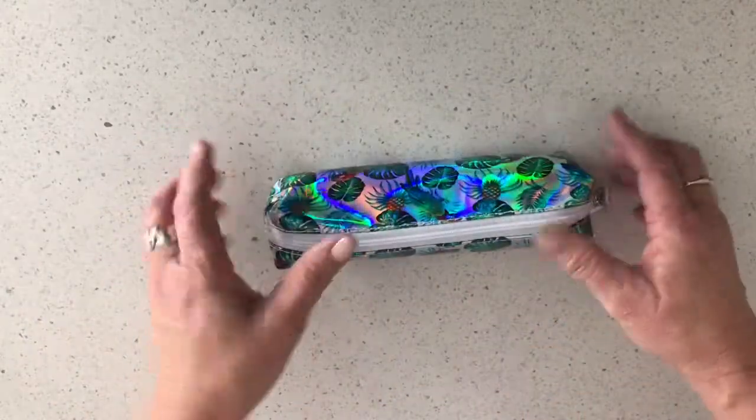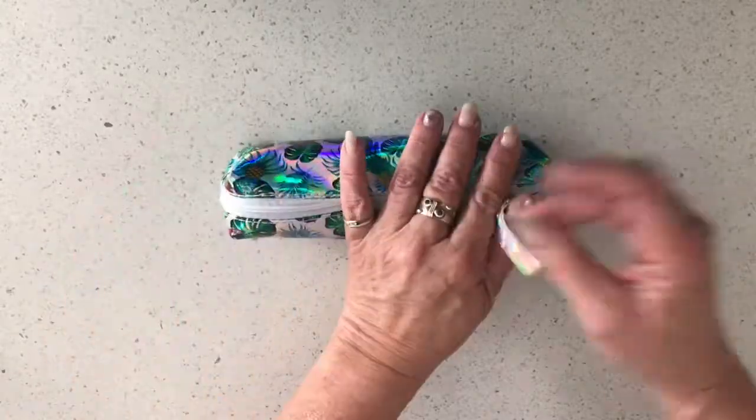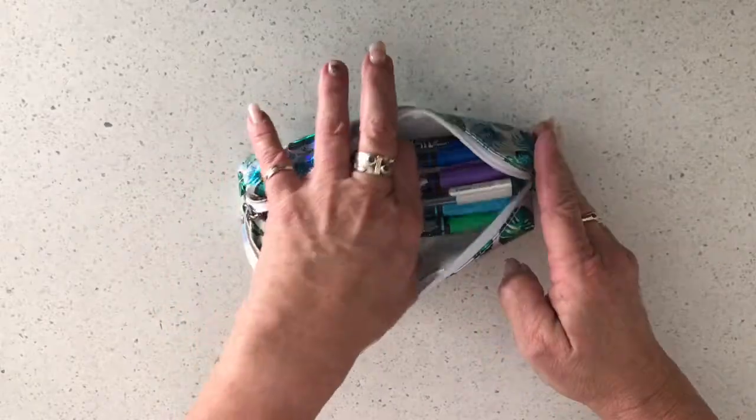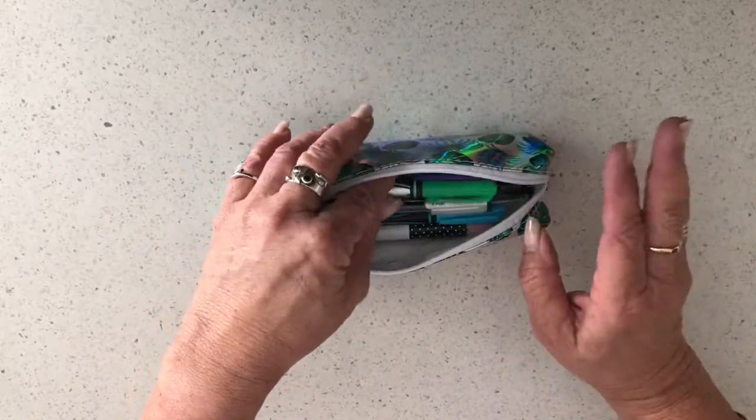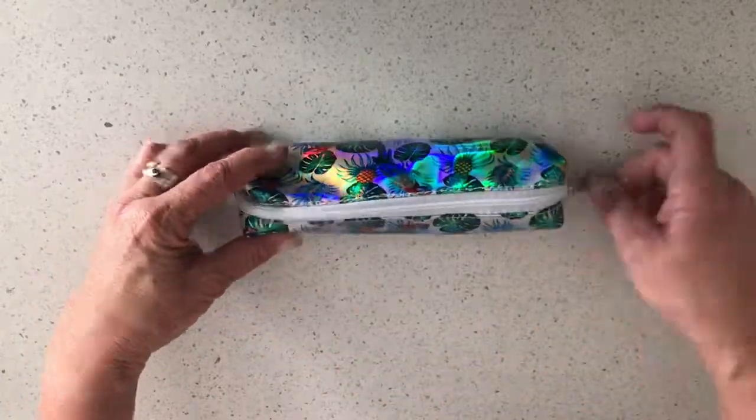And then while we're talking pens, I have this gorgeous, look at this thing, isn't it pretty? I got this off AliExpress. And this one has all my favourite planner / journaling pens. So put in a nice selection there.